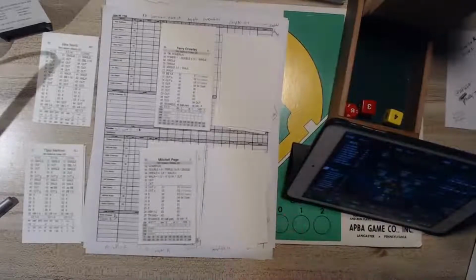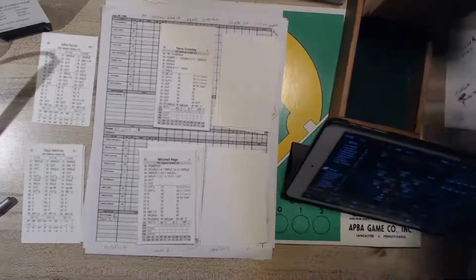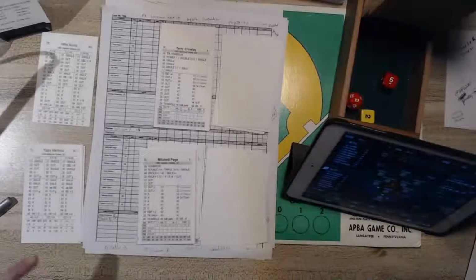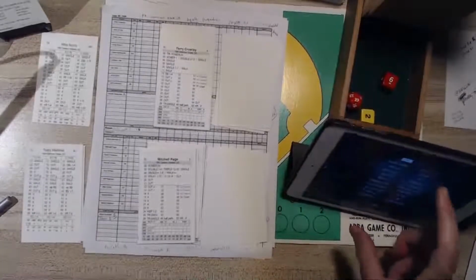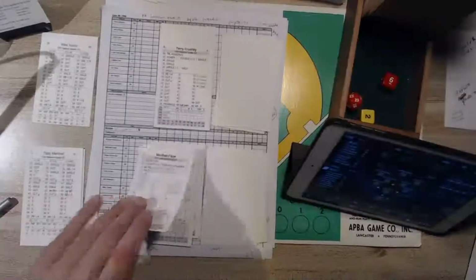Here comes Mitchell Page, another lefty. So first and second, 2 outs. Here's a pitch, and that is a 62. 62 is a blank. Martinez is a B, and that is strike 3. I believe he struck out all 3 outs came from strikeouts for Tippy Martinez in that inning.